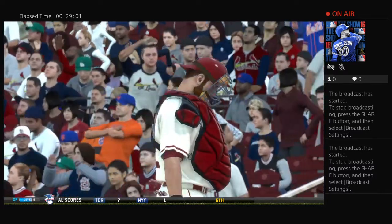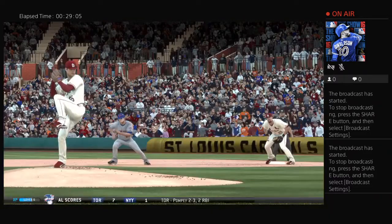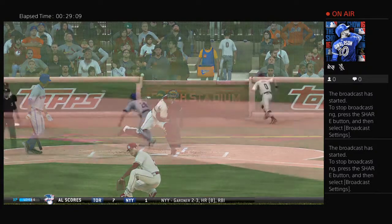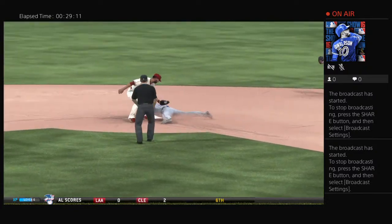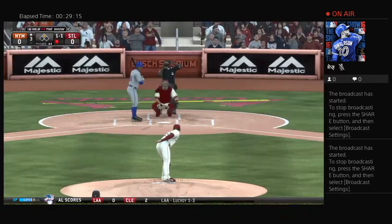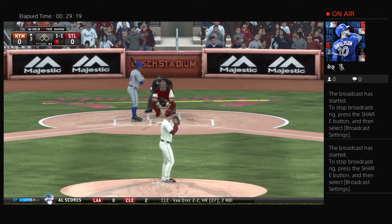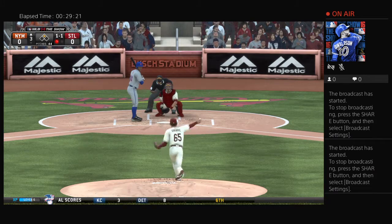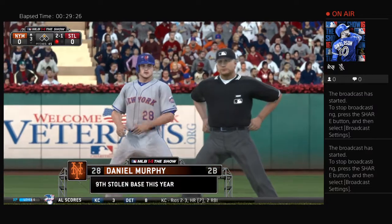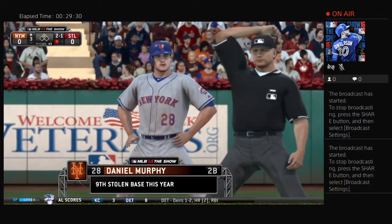Boy, I think he's pretty lucky to get in there safely on this play. It's a decent jump, but I think a good throw might nail him down there. Instead, you see it's wide of the mark, off to the shortstop side of the base, and he's able to beat that tag to get in safely. Let's go. And he lays off for a ball. 2-1. For Murphy, he picks up stolen base number 9 on the year so far.